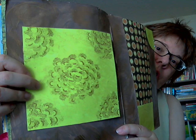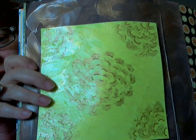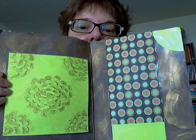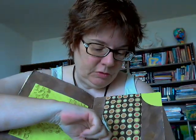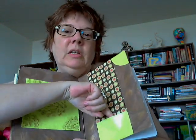This is a celery stamping also, and this is chrysanthemums. And it also has marker added to it. And then it's on a bright green cardstock, and then it was coated with a lot of smudgy brush strokes of gold Mod Podge. So I put together this page, and it's entitled Chrysanthemums and Dots. And I took more of the green cardstock, and I made a pocket here. This is a little pocket.